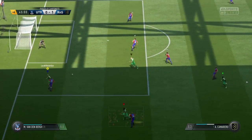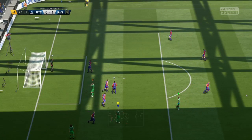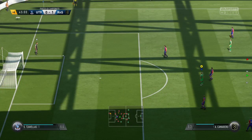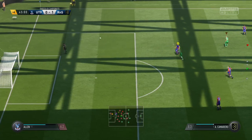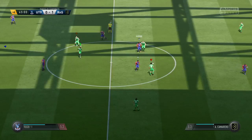Oh, that's embarrassing. What a shame for the lad. Well, look at the looks he's getting off his teammates. They thought he was going to score, but he's missed by a distance. Well, that's hot.